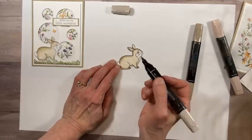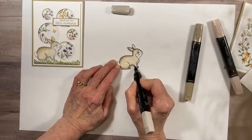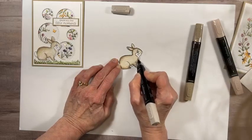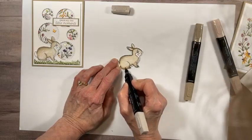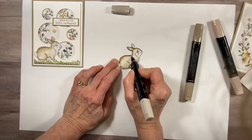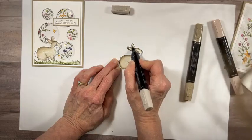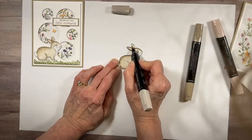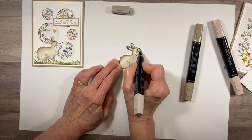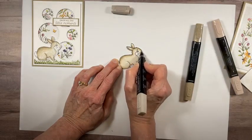Now I'm using the fat tip of the light, by the way, and I'm adding some more layers of color to kind of start blending the dark with the light. Each time you put down a layer of color, it sort of adds one shade darker, which is kind of what helps it to look blended.